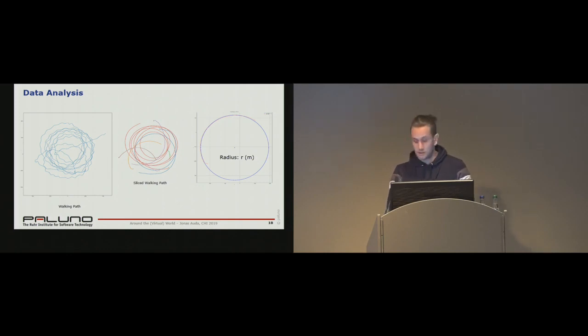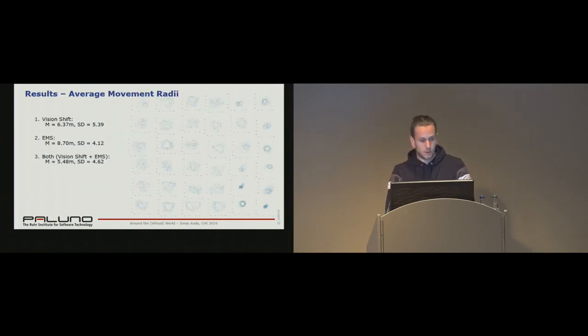So then we averaged these radii, and we received, for our implementation of the vision shift, an average radius for all participants of 6.737 meters. For only walking with EMS, we received 8.7 meters, so this was the largest radius. And for both combined techniques, we received the smallest radius, 5.48 meters.